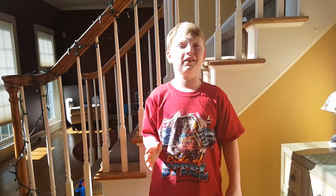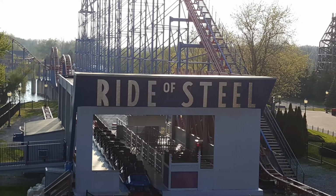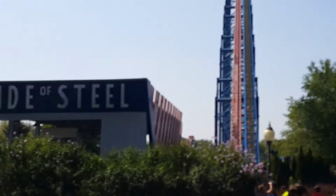At Darien Lake. So the first thing you should know is this is not the version at Six Flags America. This is the version at Darien Lake. And now this is a really fun ride, I'd say.